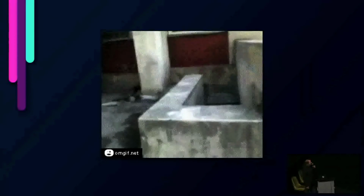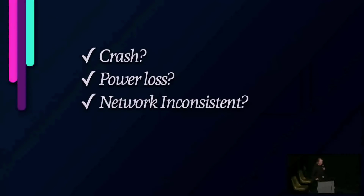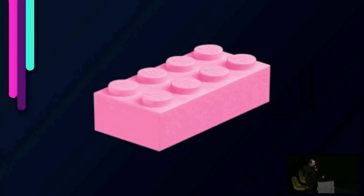All right, so what if your program does this? All right, this guy died, by the way. So in an IoT, okay, he didn't die. Well, he might have died. I don't know if he died. All right, so what if we crash? What if we've got a power loss? What if we have network inconsistencies? Am I going to brick this thing?